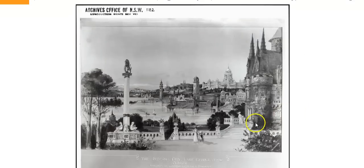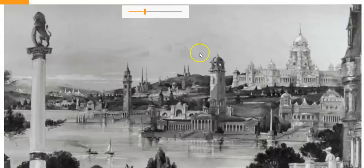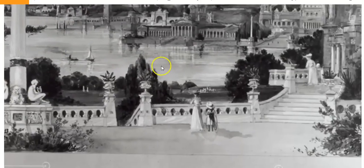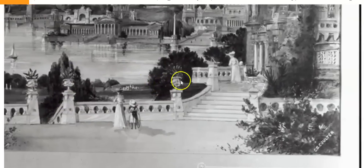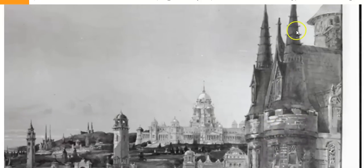Alright, and I want to finish on this picture. Now this is not from the book we've been looking at. This is from the Archives Office of New South Wales. And as you can see, we're looking at a lot of old world buildings everywhere, antiquitech, domes. I mean, look at this monster. Look at this big Capitol House right on the water. Arches. I mean, the whole thing, statues. I mean, look at this place. Big castle here. And look at this.